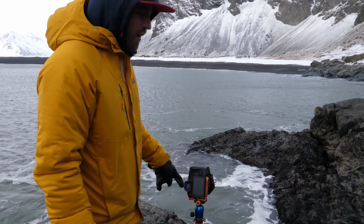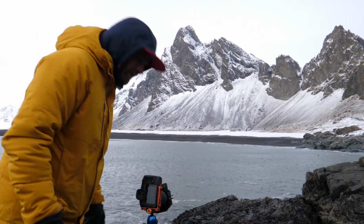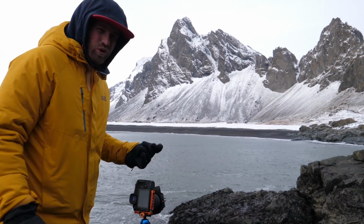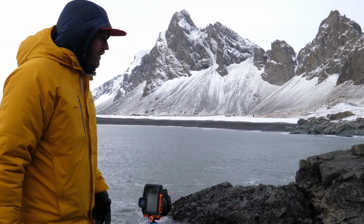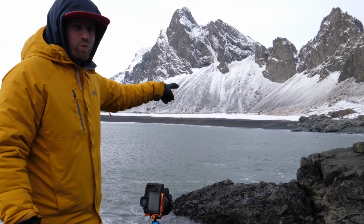So I'm shooting a 6-stop ND now, I think. Still the 4-stop grad. And now doing 2-second exposures just to show that mistiness in the water. And I like this, I think, much better than the classic.